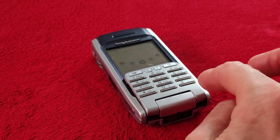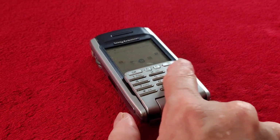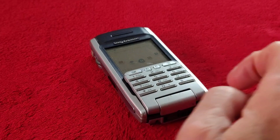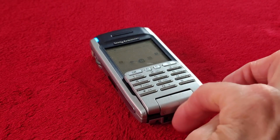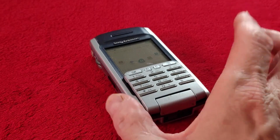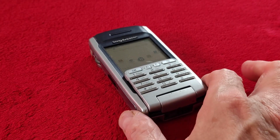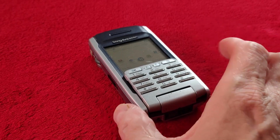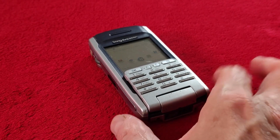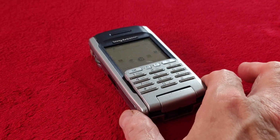Now, when you're buying one of these today, you've got to watch out, because very often this part isn't working. But don't worry, because you just undo this bit here, take it off, and then you can replace it with a new one. There's plenty of them around on places like eBay, and even AliExpress and what have you do have copies of it, shall we say. Not the original, but it works. So yeah, what a fantastic phone.